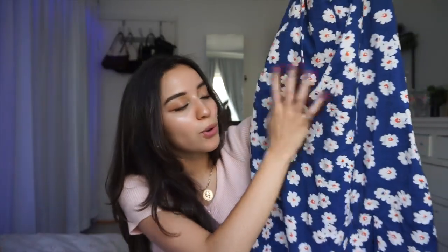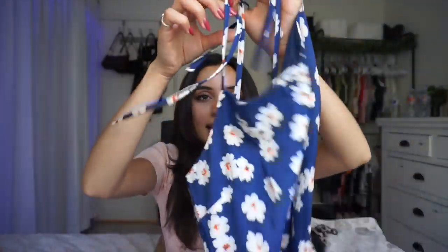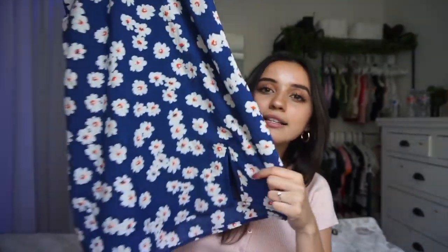The next dress that I got, it is this super cute, look at how cute that looks. It's a vibrant blue, and it has these adorable flowers all over it. And it has these straps that you can tie on, which I think just adds a kind of adorable little look to it, and I love it. And then it has a little cutout right here, so the leg has a little cutout, so it's a little scandalous.